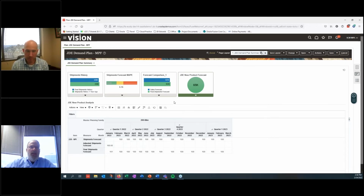So again, the design is to help us find data quickly, see things in an aggregate and a detailed way as easily as possible. The other thing that's important to know, right? These things are all configurable. There's two layers of configuration. One is the security. So if I don't have access to certain views, then I won't be able to see them. But also all of these things are customizable, right?